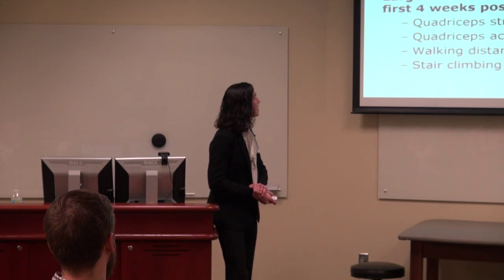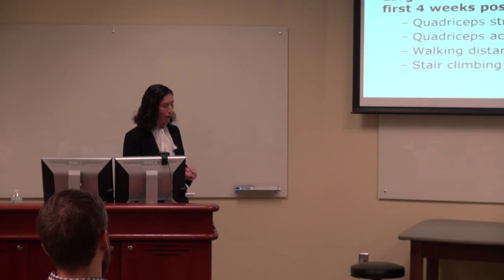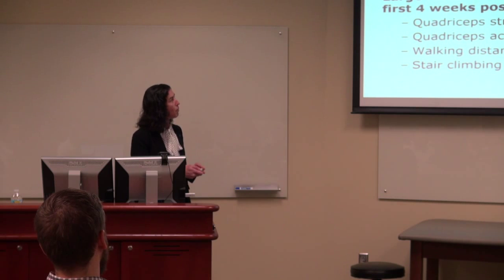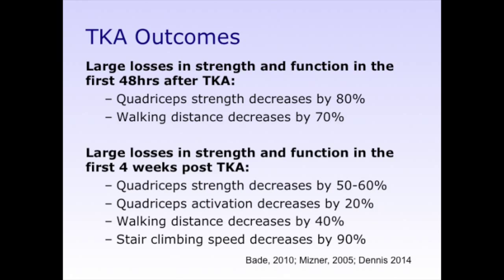At the same time, when we look at quadriceps strength, we see a pattern. This is a combination of a couple of different studies, and we see a pattern where early after surgery, within the first 48 hours, there is a drop in quadriceps strength of about 80%, and walking distance correspondingly decreases. And then at 4 weeks, we still see a 50 to 60% deficit in quadriceps strength. About 20% of that is attributable to an activation deficit, which I'm going to explain.